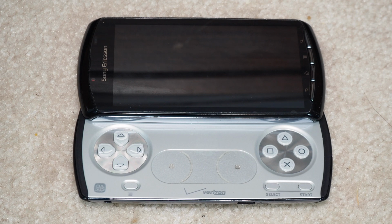as a homebrew device. It does work. I bet if I put a SIM card in it, I could make calls on it, but the keyboard is terrible, and it's all around just not very good. But it's an interesting little footnote that Sony was exploring releasing this as a PlayStation phone.